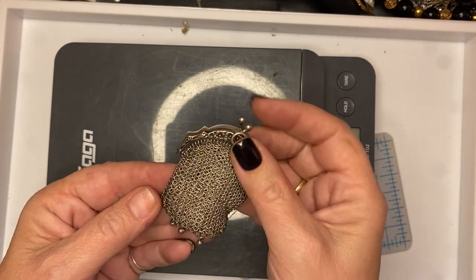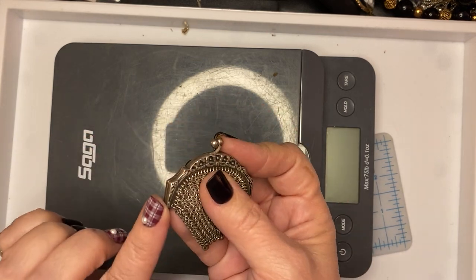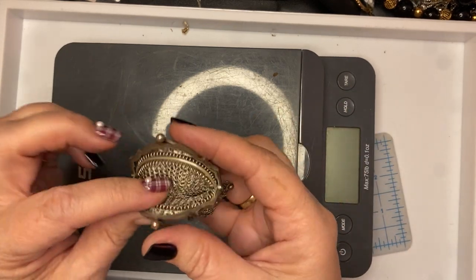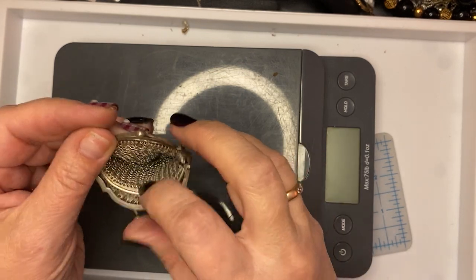There's nothing wrong with the mesh whatsoever. Nothing. It's tested. I tested these little guys here. I tested over here, the hinge. I tested the kiss lock. I tested as much as I could test. There's 2 compartments, one on that side and one on that side.